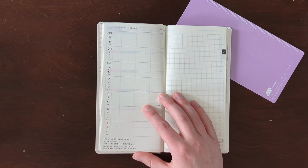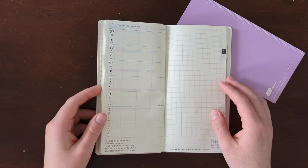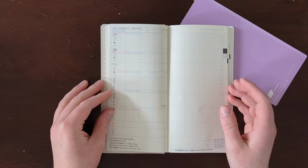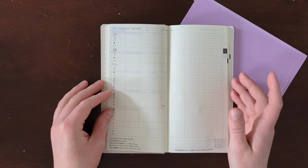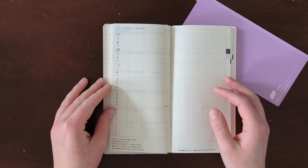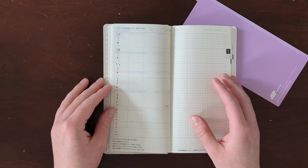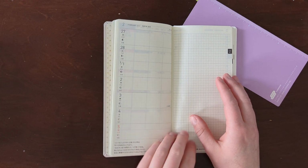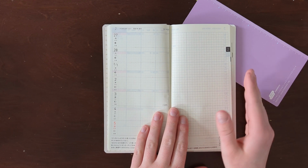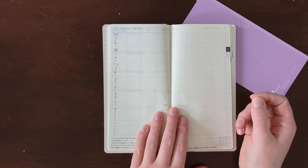But the 12-week year is a really useful concept because I do agree that, and I've read the book, and I'll link to the book on some independent bookstore website. I do agree with some things in the book, where thinking in terms of a year and things that you want to accomplish by the end of the year is maybe too far out for some people.